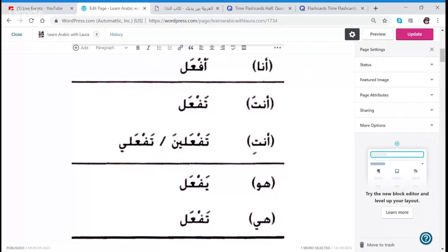You still have a ta, just like you do with enta for a male. But for enti, you're going to have a ta, then your 3 root letters, fa'ala, and then at the end of the word, you add a ya, a noon, and a feta. So it becomes tefa'alina, tefa'alina. A ya, a noon, and a feta at the end, but a ta at the beginning for enti.